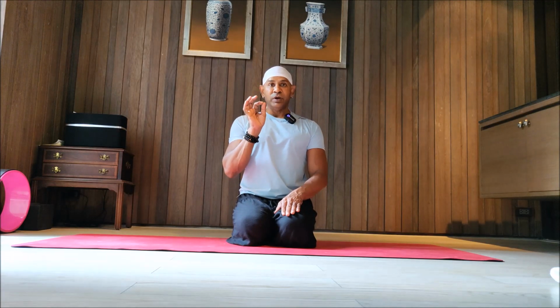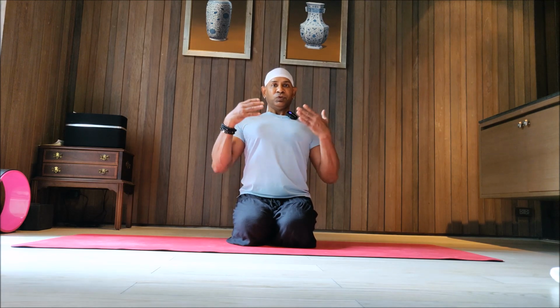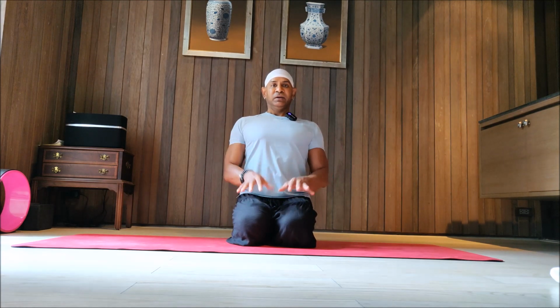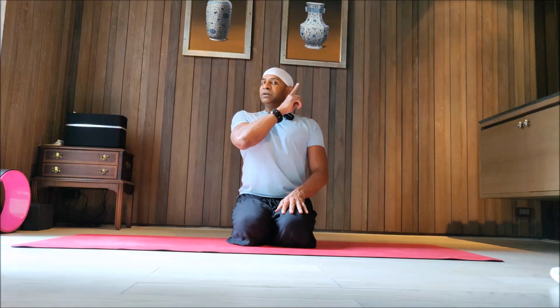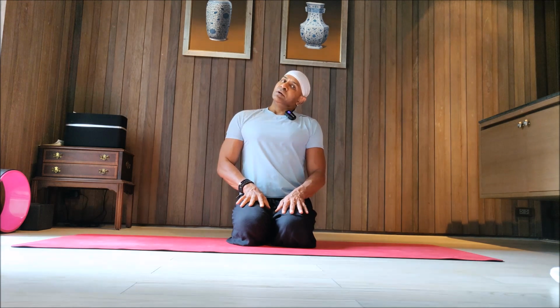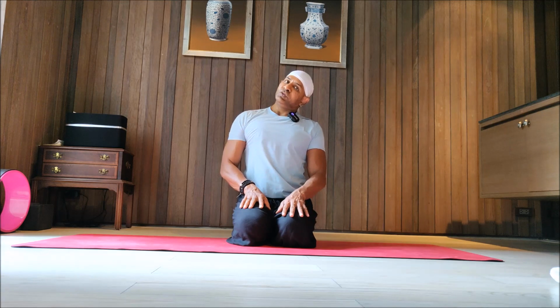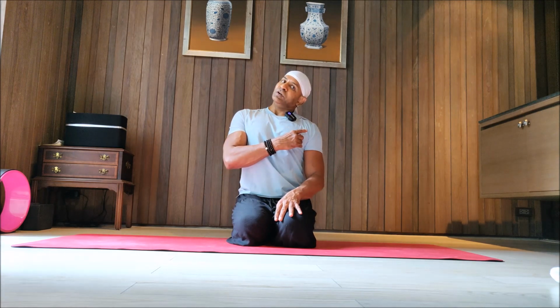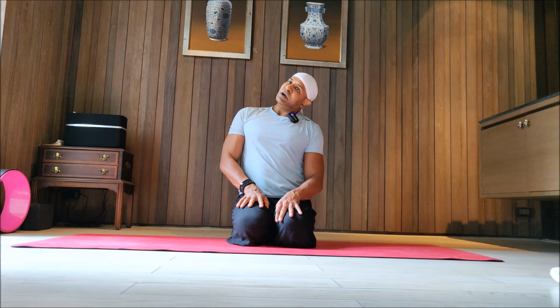Another very good exercise is bringing the ear to the shoulder. Like I mentioned to you, keep your chest up, shoulders down and back. Now stay like this, big inhale, and you bring your right ear to the right shoulder. But make sure when you do this, your left shoulder should be down and also your right shoulder should not come up. Only your ear coming to the shoulder. 1, 2, 3, 4, 5.